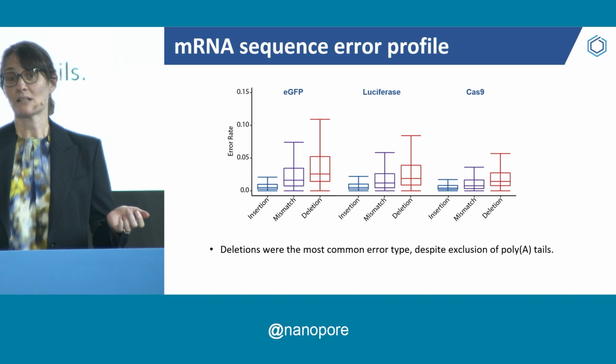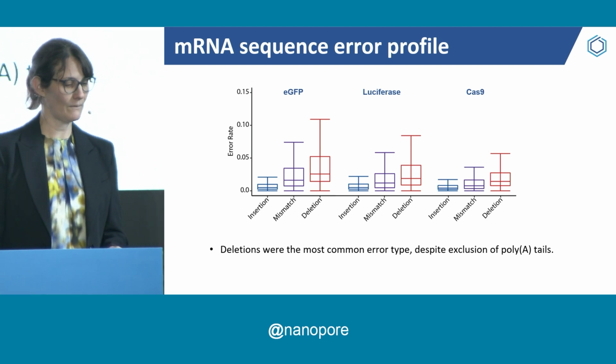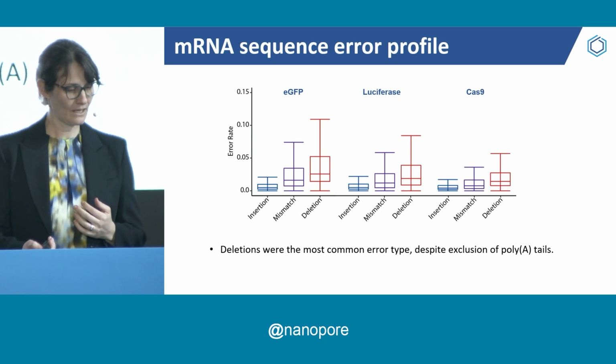Despite the fact that we excluded the poly A tail from the reference, deletion errors were still the most abundant error type for our different constructs, followed by mismatch, and then we had almost no insertion errors.